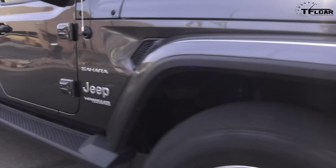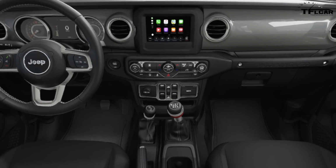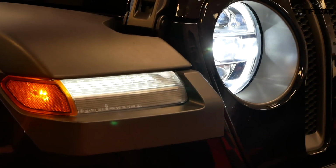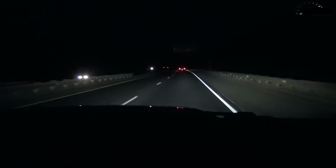The next trim is the Sahara model. So this is kind of the luxury Wrangler, if you will. It comes standard with 18-inch wheels, side steps, colored fender flares, a 7-inch display, and dual zone automatic climate control. Options include the LED lighting package, which this Jeep has. So we've got full LED lights, running lights. It looks really cool. It's $900, but if you're gonna get a Sahara, definitely consider that LED lighting package.